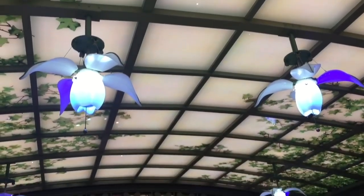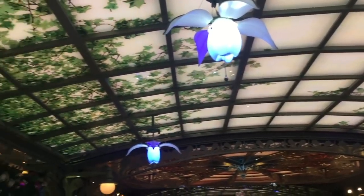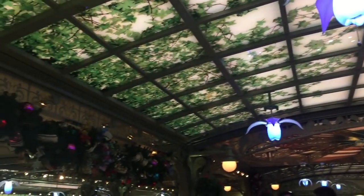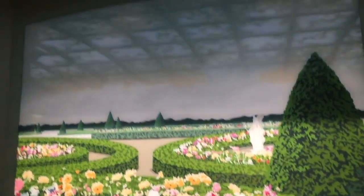The ceiling is so pretty with the floral theme. I love how the flowers are shaped as lights, and it looks like there's greenery on the top, but it's just a screen, of course. Be sure to comment down below if you see the hidden Mickey in the backdrop.